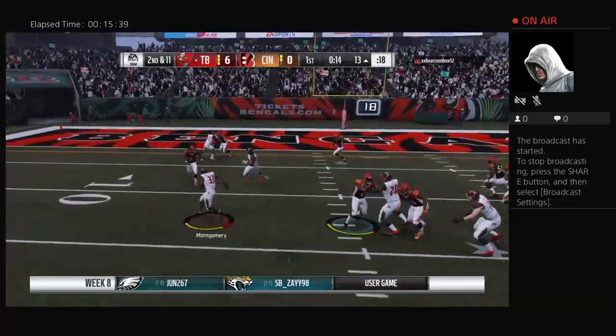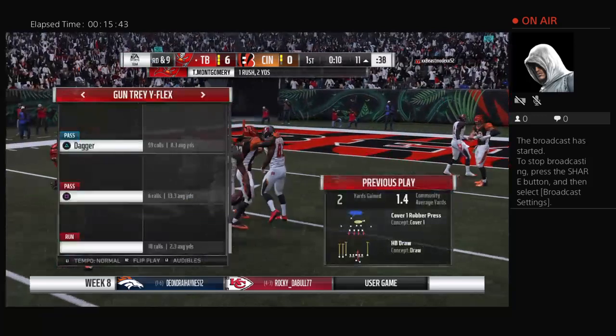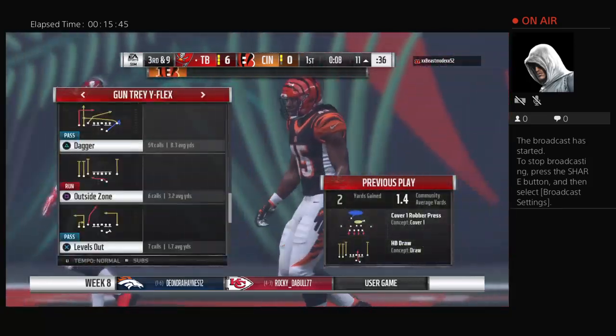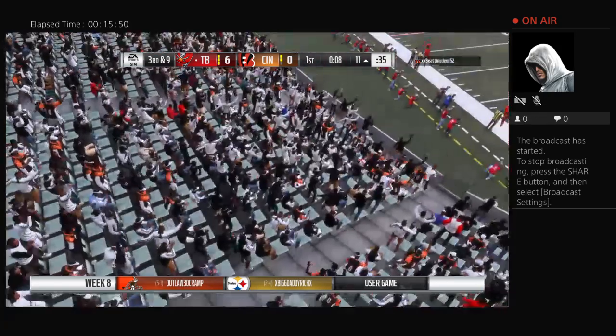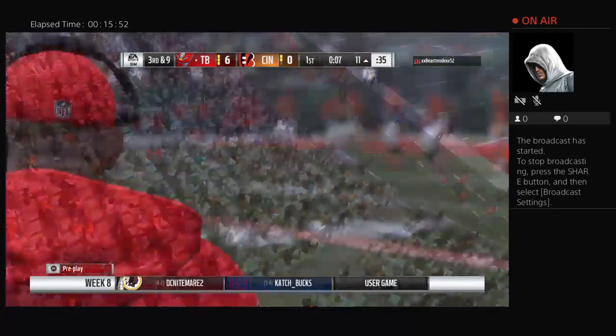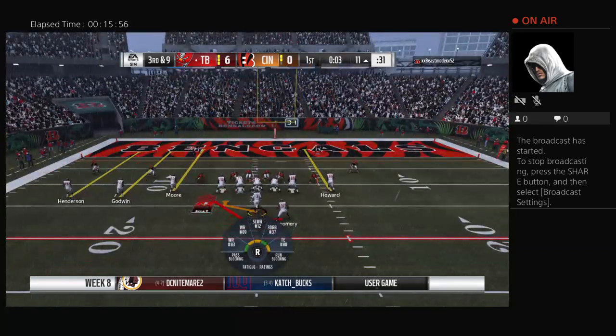Now the first carry for Ty Montgomery. And he'll be taken down here at about the 11. Malik Jefferson in there on the stop. But that call makes sense because they've been throwing it well on this drive, and once again they show passing formation, showing the shotgun. Then they ran out of it. That's a nice play by them defensively, though, to hold it to a short game.